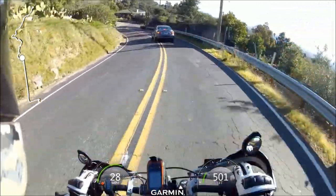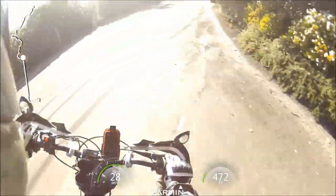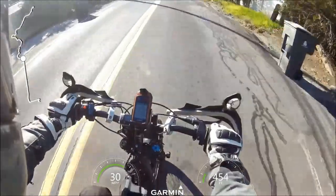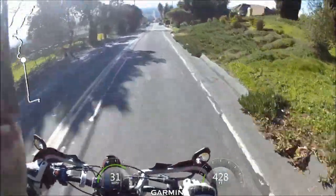So, come on, Extreme Toge Camry Edition. Yeah! All right, so that was it. That was the downhill, man, dude. That was fast. Holy crap! It's a little scary. The bike is fast, dude.